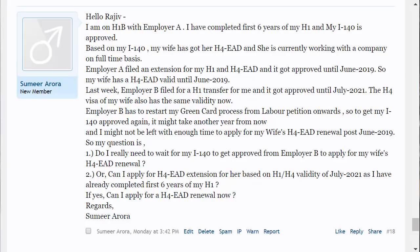I mean, I switched jobs last week, so I was with them until last week, right? So that means your I-140 stayed approved for more than 180 days, out of more than 2 years, out of which at least 1 day was past January 17th, 2017. In that case, your wife is entitled to H4 EAD extension and you to H1 extensions based upon the old I-140, even if they revoke it.